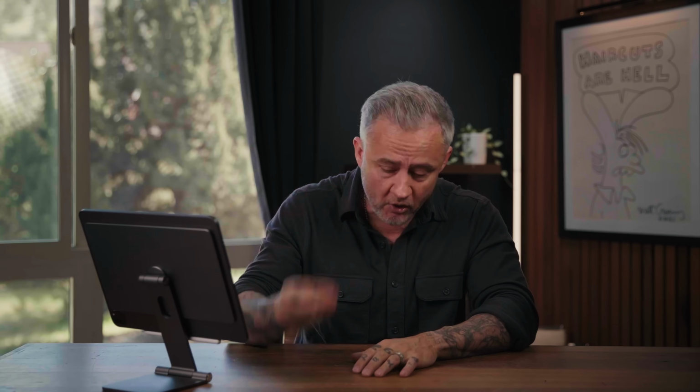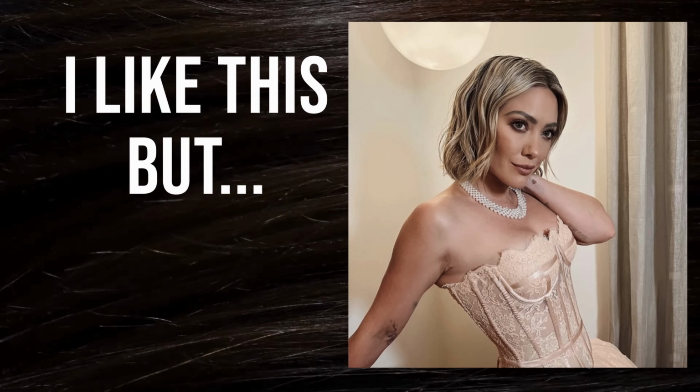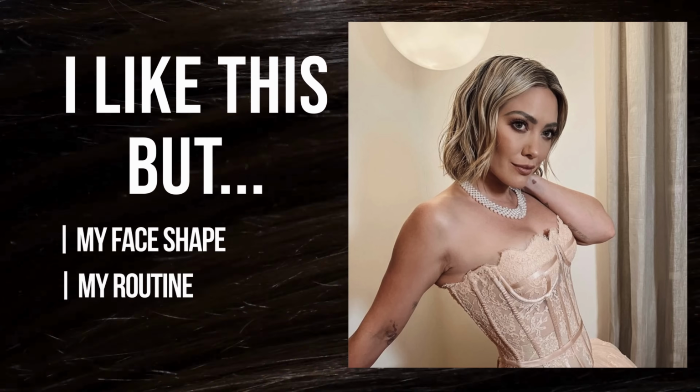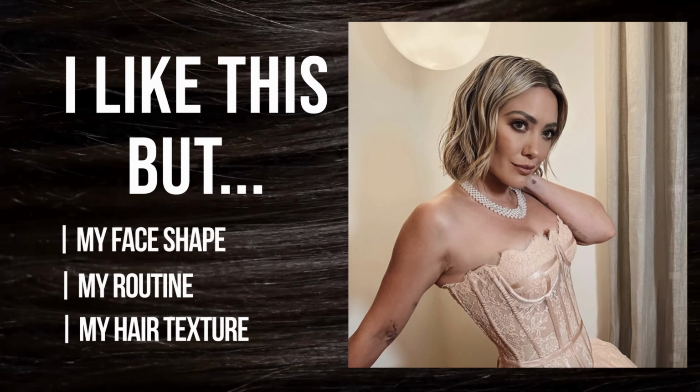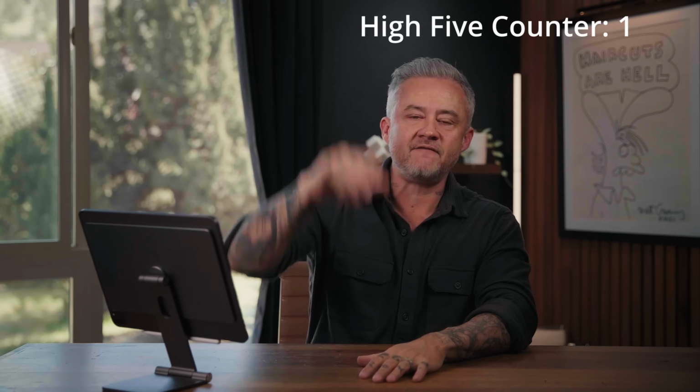So when you find a bob that you like in a magazine, take it in, and that's part of the conversation that you have with the stylist. You make sure that they understand, I like this, but this needs to work for what I see in my face shape, what I do with my hair on a day-to-day basis, with my hair texture. How do we take what I like about this photo and apply it to me for it to make sense? So vital.